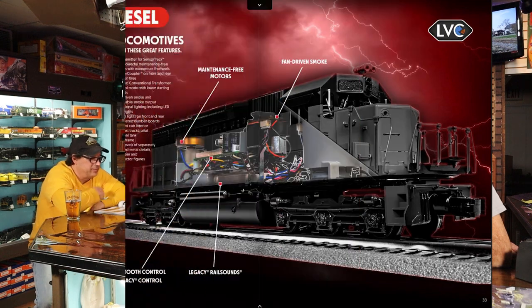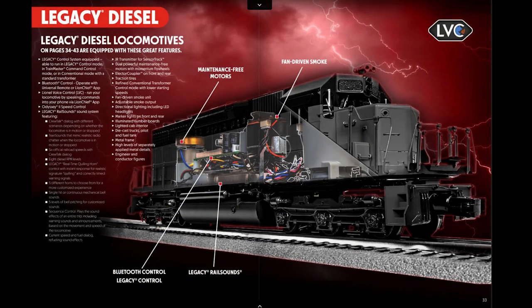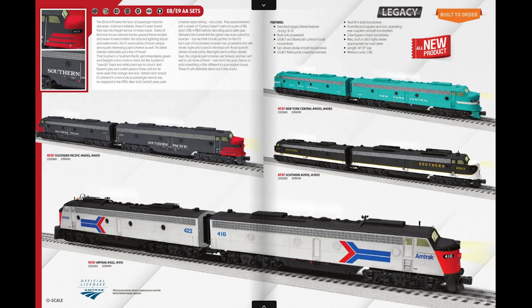All right, let's go to Legacy Diesels now. This one looks like your realm, Bill. Oh, yeah, Amtrak. Oh, look at that. Whoa, officially licensed Amtrak. That is nice. I don't think I need one because I bought the last round. Yeah, I think you got the patched ones up at my house. Yeah, the day one version, but that is sharp. It's going to be tempting. The New York Central is sharp. That is sharp, too. I have to say that.